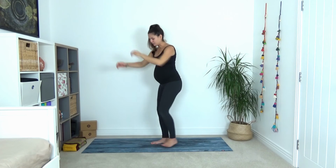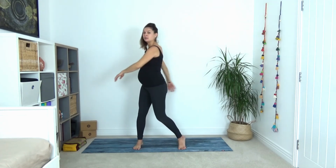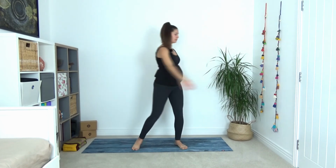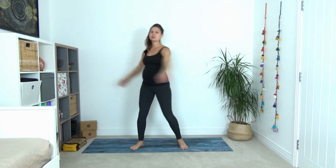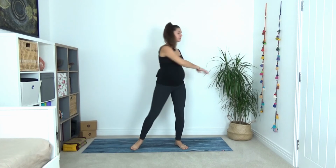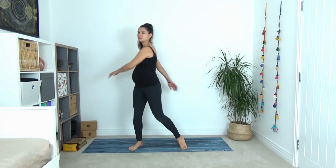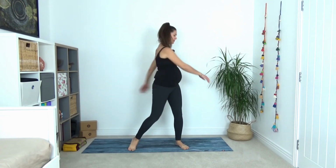Beautiful work. And then from here, bring your feet a bit more than hip width apart and just gently sway the body and really make sure that your knees are moving with you so you're not twisting. And like everything else, make sure it's comfortable, you're not feeling too dizzy. And think of loosening up the whole body. Loosening up your feet, your knees, your hips, your shoulders, head. Very nice.